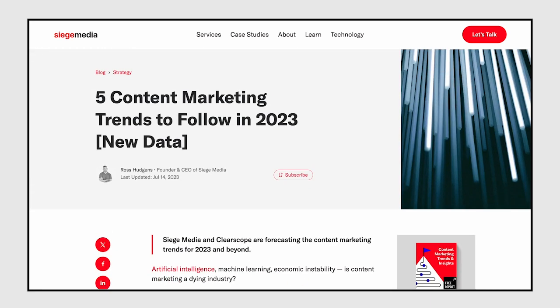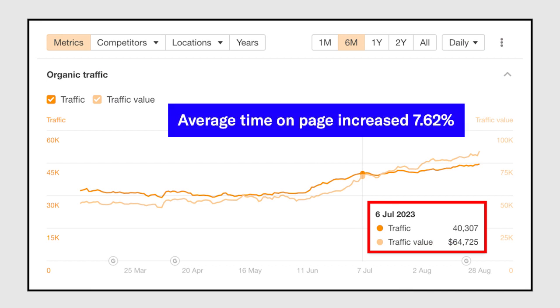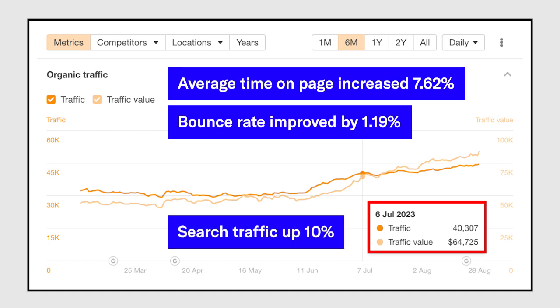So in looking at those differences, it went live on July 6th, 2023. The big win is that the average time on page went up by 7.62%. Pretty big win. Bounce rate also improved by 1.19%. Not mind-blowing, but it's hard to make those bounce rate changes, so that was still a pretty nice win. And this is correlative. We can't point to this as clearly, but of course, most SEOs know that when you improve your time on page and your bounce rate, search traffic tends to come with it. Since that change, we're up around 10% from where we were on a seasonally adjusted basis. So those are some of the positive wins we've seen from that.